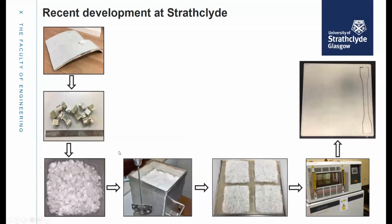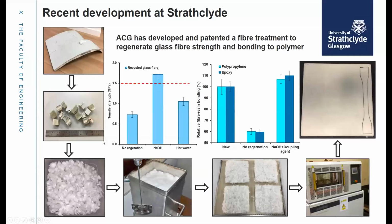As you can see, these fibers are already being treated using our developed treatment. And this treatment is basically doing two things. One is to regenerate the fiber strength, as you can see here. If there's no treatment, compared to the virgin glass fiber level, the fiber loses a lot of strength. But if we apply the treatment, we can recover a lot of this lost strength.